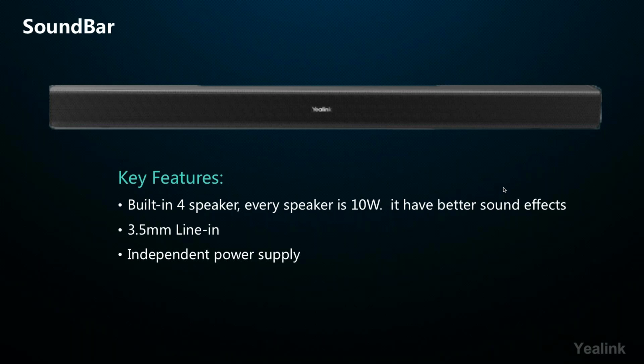Obviously, the soundbar is probably going to want to be somewhere close to the TV, but may not be in the same exact location you put the camera. So it gives you a little bit more flexibility in terms of how it's deployed. But again, this is a Yealink branded soundbar. It will be in some packages included direct from the factory with everything else that we talk about in terms of the camera and the pods and/or conference phone.